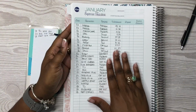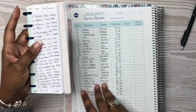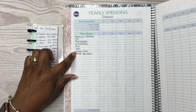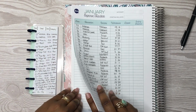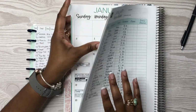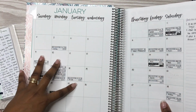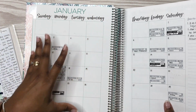So here on my on the go tracker, I do not keep up with bills, debts, sinking funds, and savings challenges, okay? Because those are already accounted for back here or here. So they're already accounted. Those are already accounted for on these pages here. They're already taken out and budgeted for out of the budget, okay?